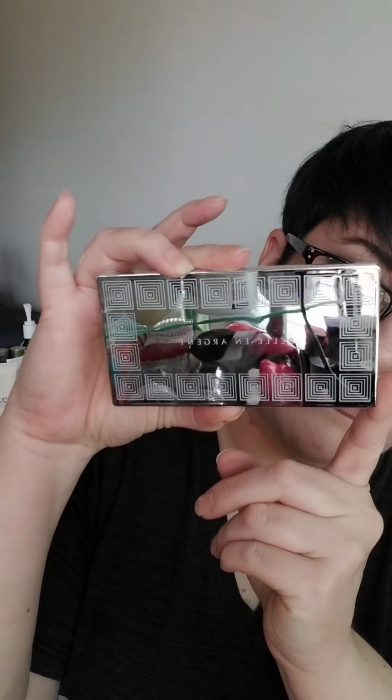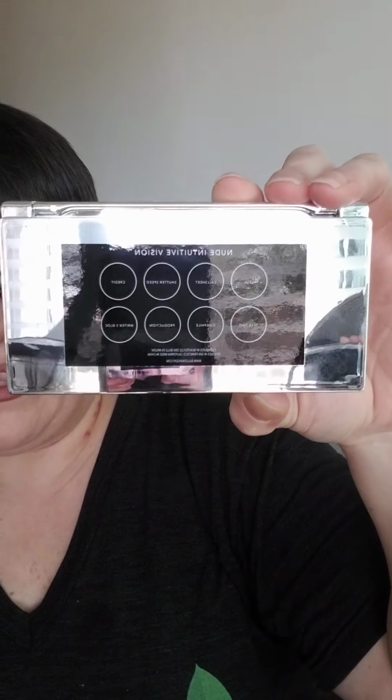So in my add-ons, I did get the Belle and Argent Nude Intuitive Vision eyeshadow palette. Sorry, I got fingerprints all over it already. Cute packaging. I don't like the fact that the names are on the back. You do have them here as well on a little insert, but I mean, who keeps these, you know?